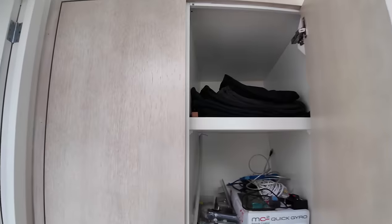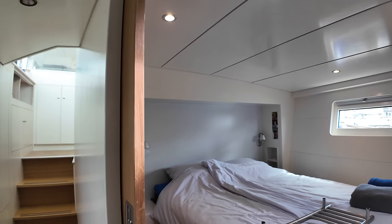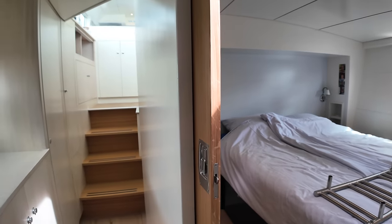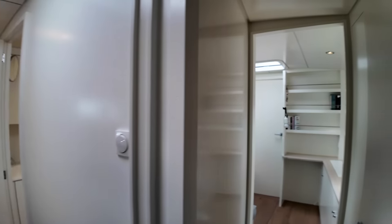The boat has enough capacity for around 2,600 litres of water, which is around 680 gallons, and 200 litres of black water, which is around 63 gallons. If you want to as well, say for example, if you happen to wake up before your partner, you can shut this space off by closing that door all the way if you wanted to, obviously.